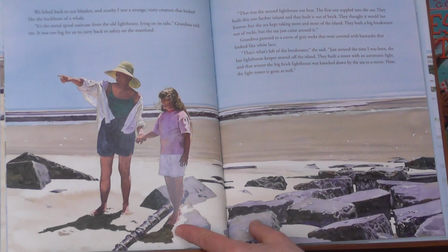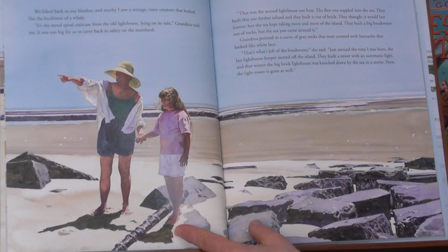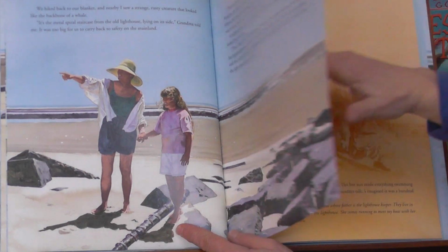Grandma pointed to a curve of gray rocks that were covered with barnacles that looked like white lace. "That's what's left of the breakwater," she said. "Just around the time I was born, the last lighthouse keeper moved off the island. They built a tower with an automatic light, and that winter, the big brick lighthouse was knocked down by the sea in a storm. Now the light tower is gone as well."